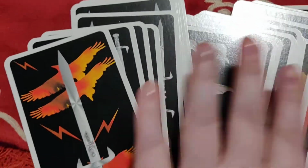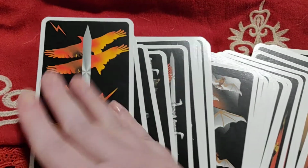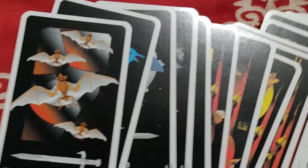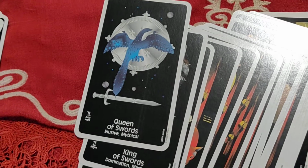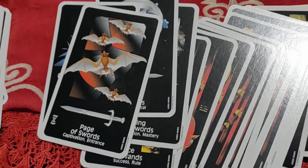And I organized them, the suits. I put them in the order that the author and creator gives. But basically, this is just letting you know. I'm just showing you, give or take, how everything looks so beautiful.